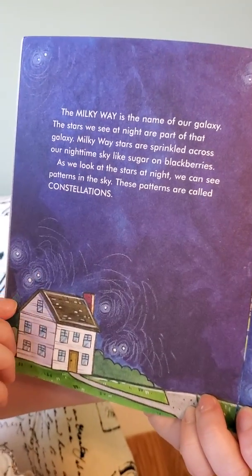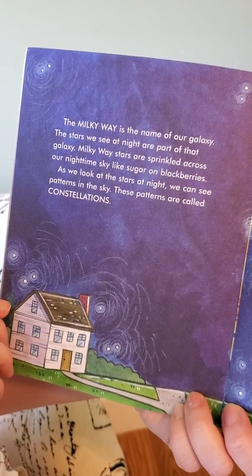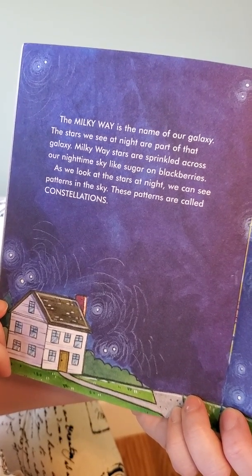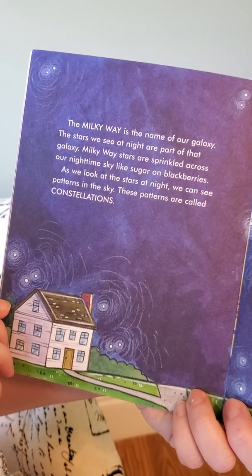The Milky Way is the name of our galaxy. The stars we see at night are part of that galaxy. Milky Way stars are sprinkled across our nighttime sky like sugar on blackberries.